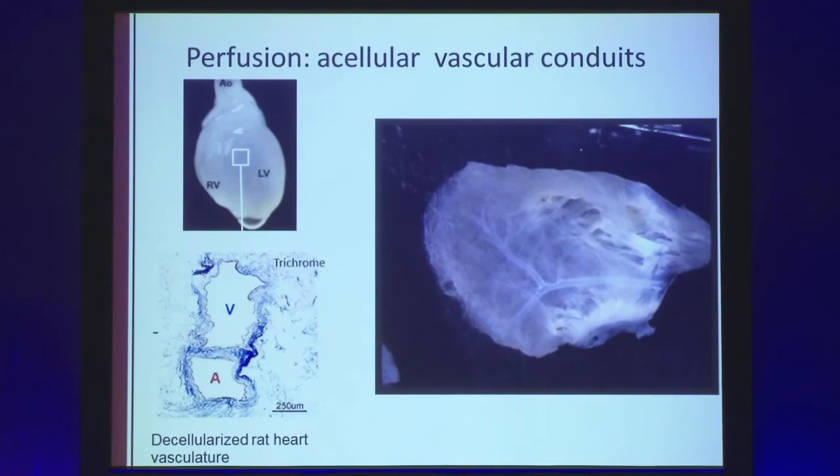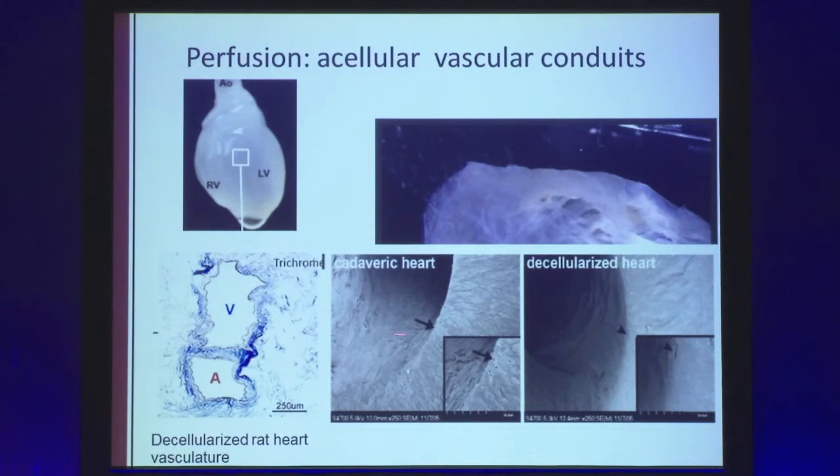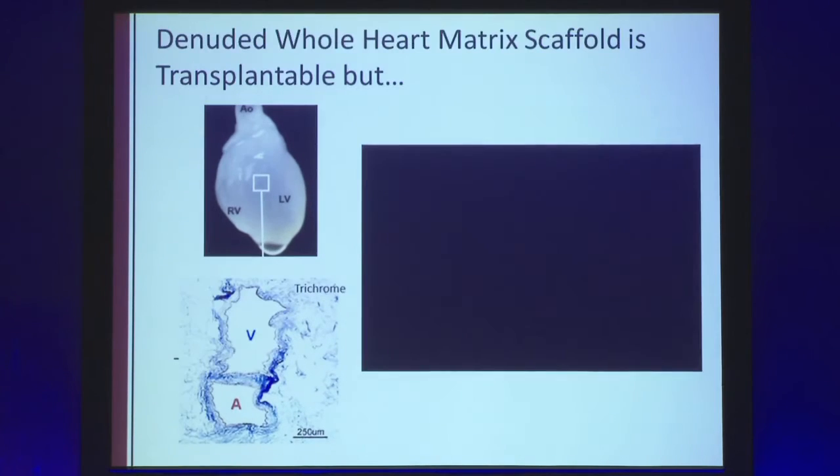Now, if we want to build a complex tissue, we obviously need vasculature, as I said. And you can see here a Masson's trichrome image of our decellularized heart showing open veins and arteries from a rat heart, and a bisected rat heart that's translucent so that you can see the retention of the vasculature. If you look at the ultrastructure, you can see, much like the cadaveric heart, we have an open coronary artery here at the ostium, and the only difference is the absence of these fuzzy cells that actually line the vessel.